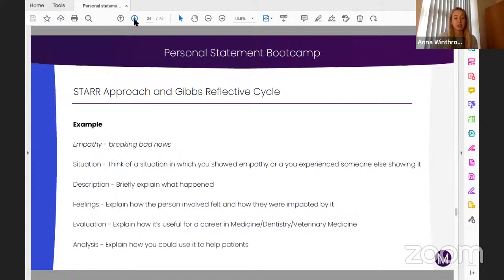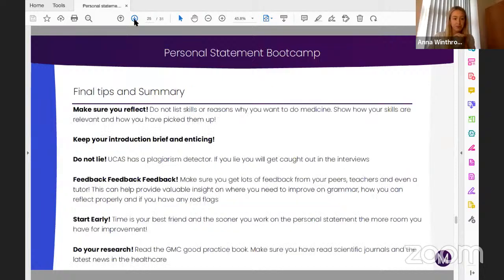So that's just an example, using the idea of empathy. Talk about the situation where it happened, and briefly explain what happened, with emphasis on briefly because you've only got 5,000 characters. Explain how the person felt and how they were impacted, then evaluate it: why is it important for a career in these courses? Then analyse how you're going to use it in the future.